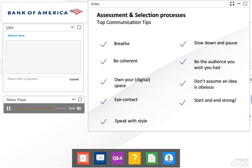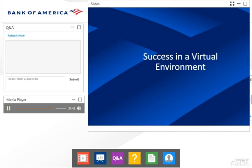So hopefully that section has given you a few things to think about ahead of any assessments that you may have in the future. We'd now like to move on to offering some advice about how to be successful in a virtual environment. And no doubt over the last 7 months or so, we've all learnt things we do particularly well, and perhaps things we need to improve upon when working or studying at home.